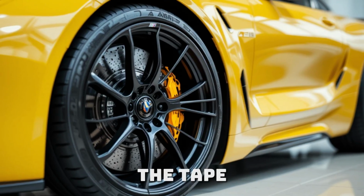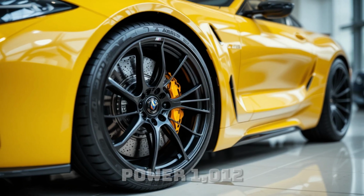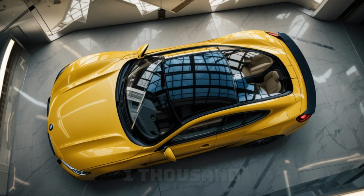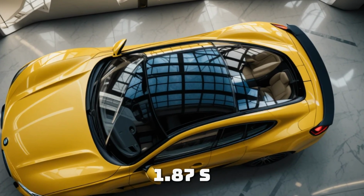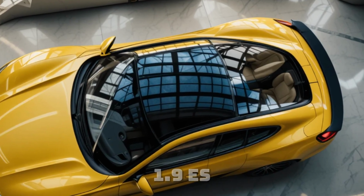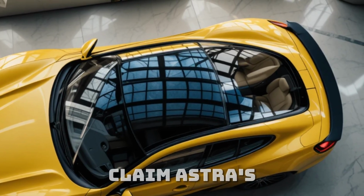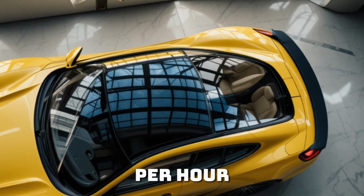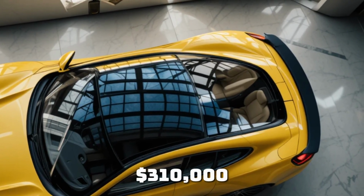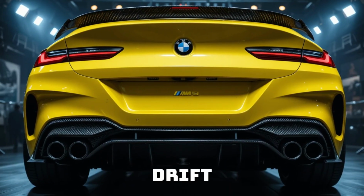Here's the tale of the tape. BMW M9 2026 versus Tesla Roadster, estimated. Power: 1,012 horsepower versus 1,000 horsepower. 0 to 60 miles per hour: 1.87 seconds versus 1.9 seconds. Real-world range: 390 miles versus 620 miles claimed, asterisk. Top speed: 231 miles per hour versus 250 miles per hour plus. Price: $310,000 versus $250K pre-options. Tesla numbers still live in Musk's Twitter drafts, but you get the drift.